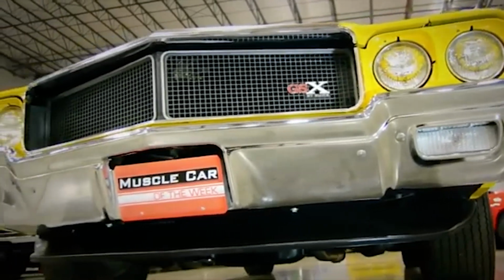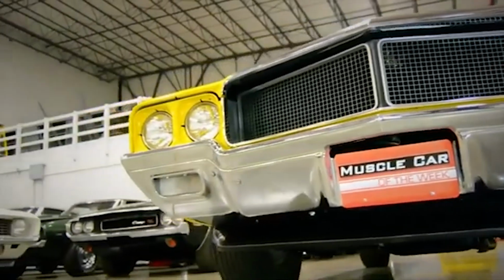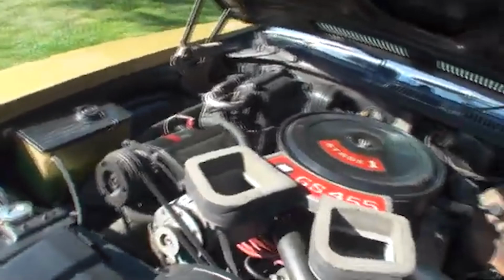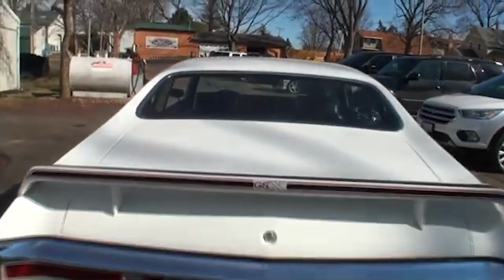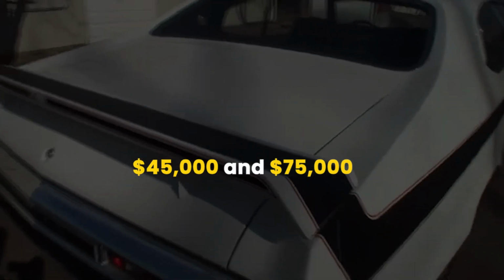The secret was in the heads: massive valves, better flowing ports, and a cam that kept pulling hard past 5,000 revolutions per minute, when most big blocks were gasping for air. Want to own the fastest sleeper of 1970? A nice GS 455 Stage 1, non-GSX, will cost you between $45,000 and $75,000 today.